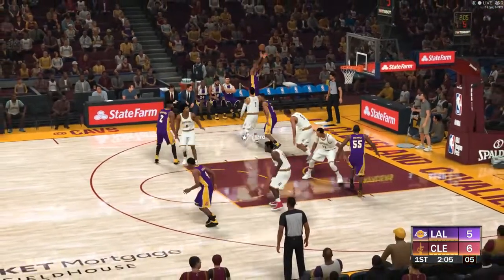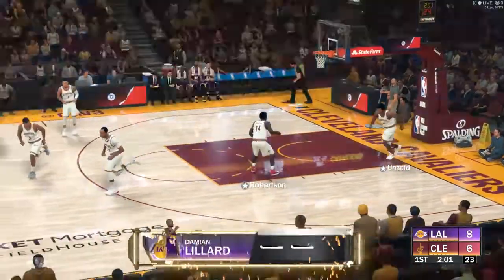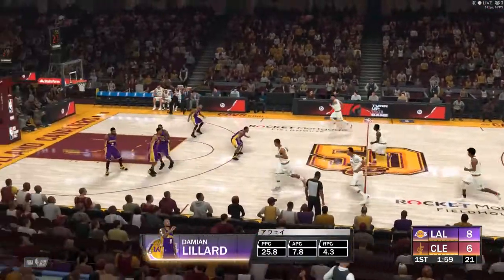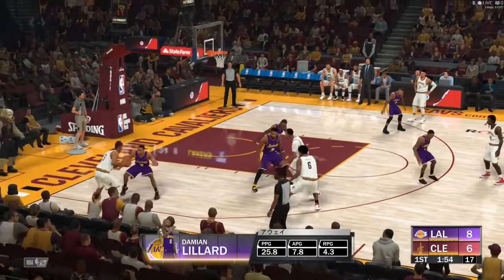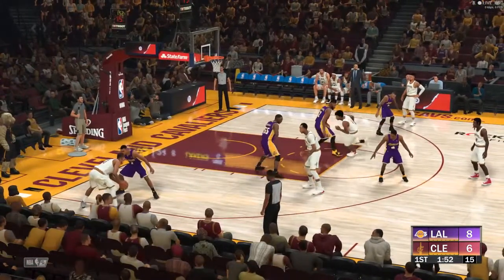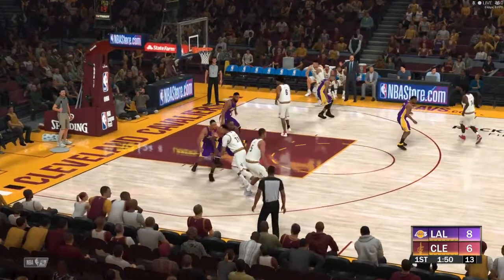And Thompson kicks to Lillard. That's in, coming off the assist from Thompson. 6 points for Lillard. Awesome form on the triple. Lillard with textbook technique. Put on the wing. He's covered by Roy.